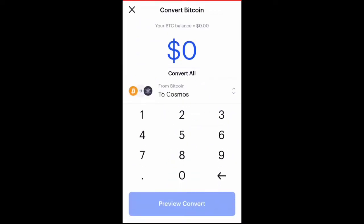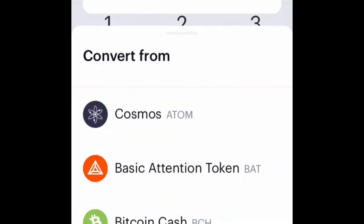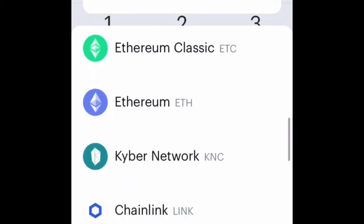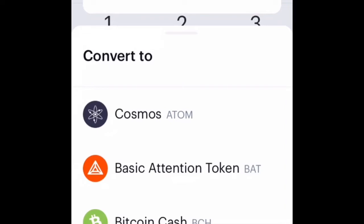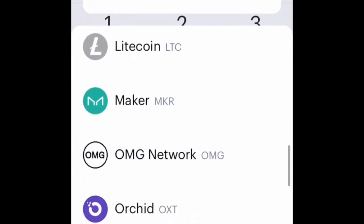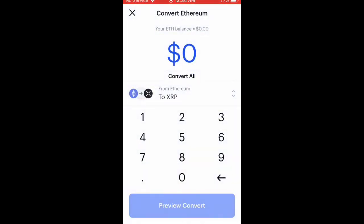So I can say, all right, I want to go from, say, Ethereum to XRP. And then I could play around with this. Now, because I don't have any funds in there, it doesn't even give me the price, or any sense of what the cost will be.